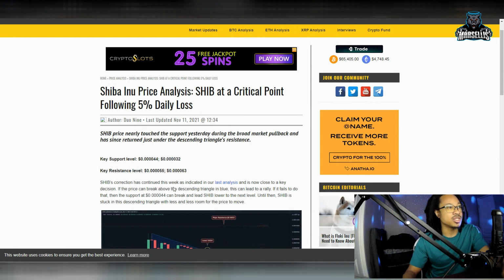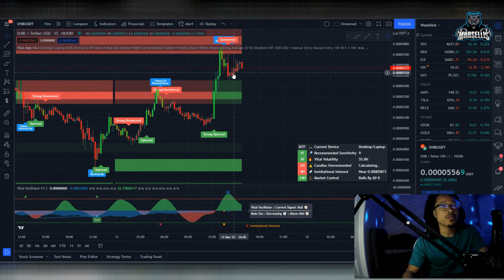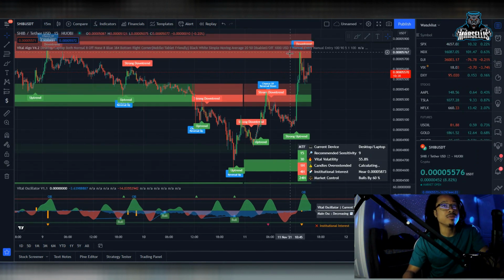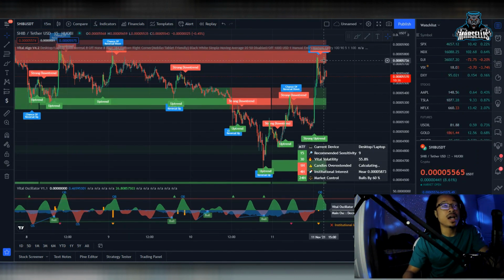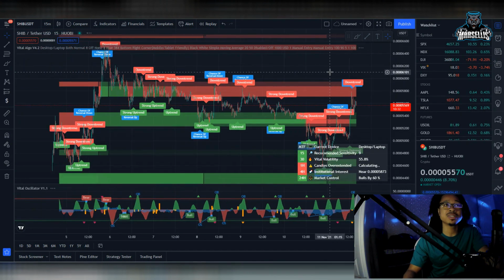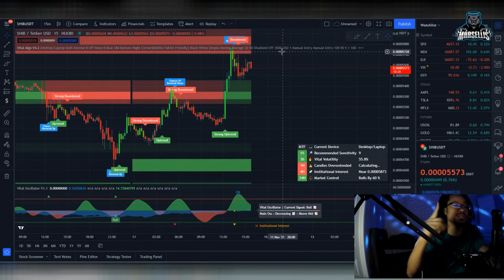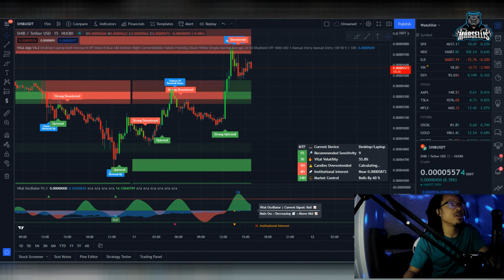So anyways, the key resistance is the 55 area and the 63 area. Right now we're at the 55.69. So that's our key resistance, and right now we're at the high point of that resistance. So far, we just need to get past the supply and demand area, bringing us back up to the 60 area. That would make us feel very nice in Shiba Inu, 0.000006. That would be very nice to see.